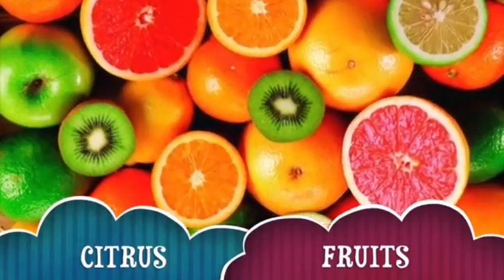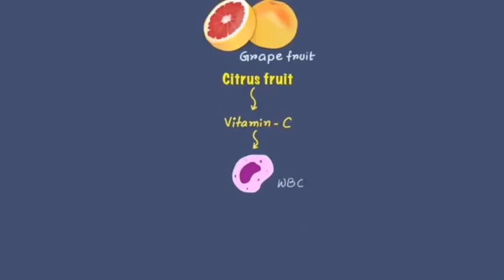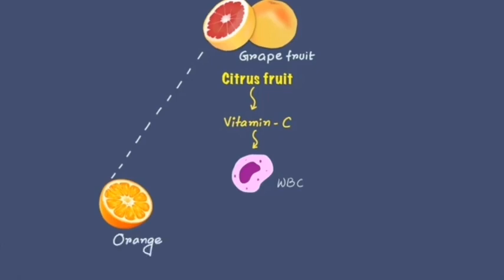Citrus fruits. Most people turn to vitamin C after they have caught a cold. That's because it helps build up your immune system. Vitamin C is thought to increase the production of white blood cells. These are key to fighting infections. And the most popular citrus fruits are grapefruit, oranges, and lemon.